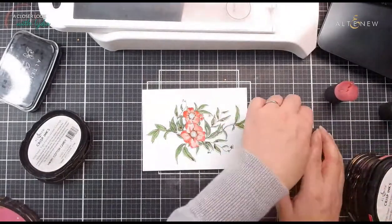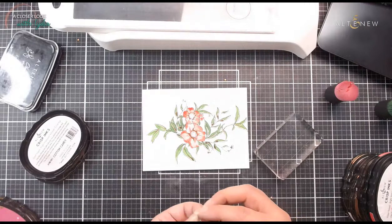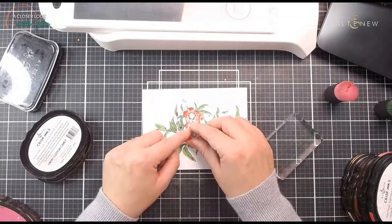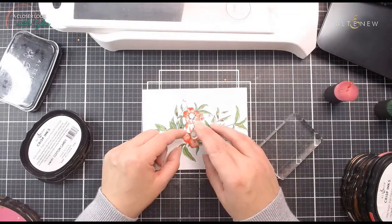Okay, so then we also have the flower centers for this as well. So I'm going to grab those. They do come in 2 pieces. So you can stamp them in 2 pieces if you wish, or you can also add them down just at the same time and then pick them up with the same block. Now this one's being a little bit tricky.